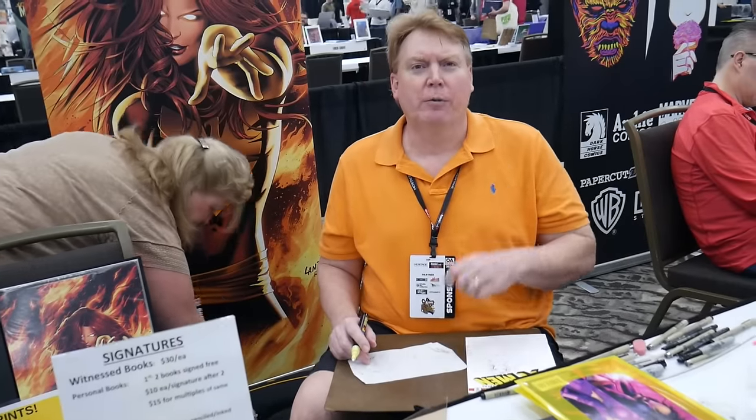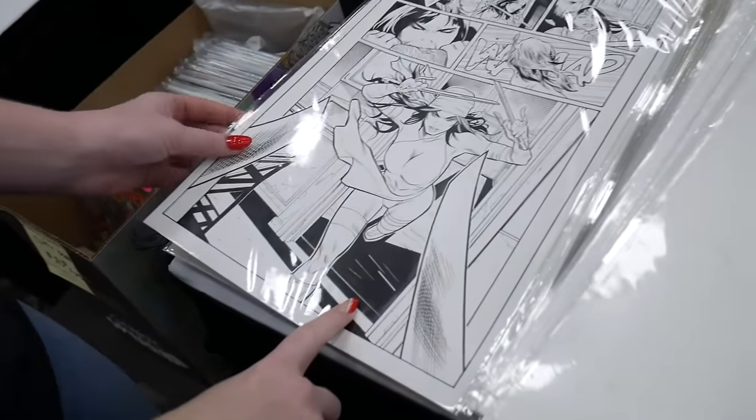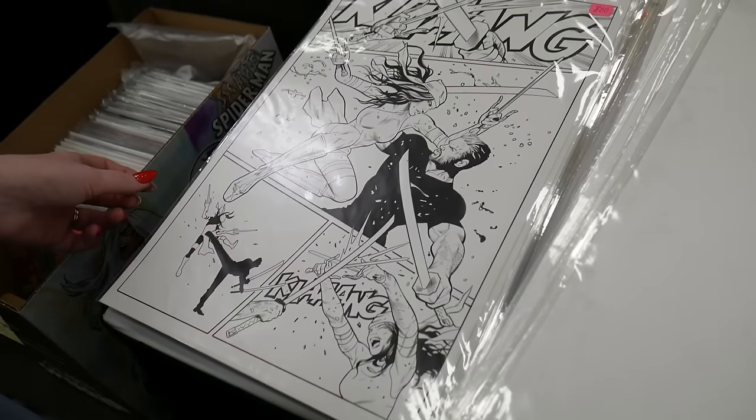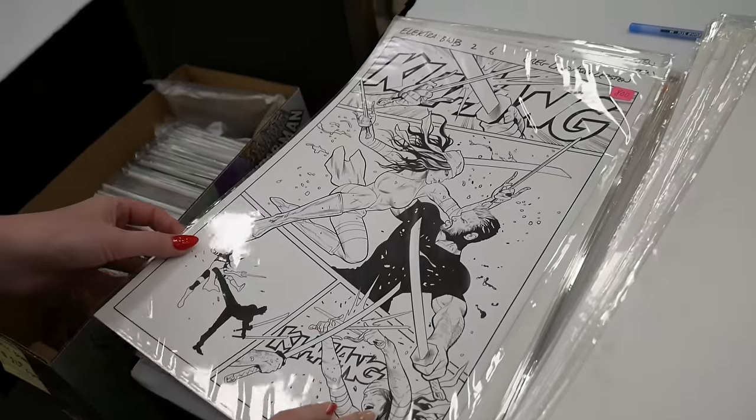How have you been enjoying the Predator vs. Wolverine run you've been doing? Oh, it was fun. You know, I just did the one story in issue one. But yeah, it was fun. Yeah, issue one was great. That was a great run. I've been enjoying it. Oh, that Elektra piece is sick. Oh, is that black, white, and blood Elektra?